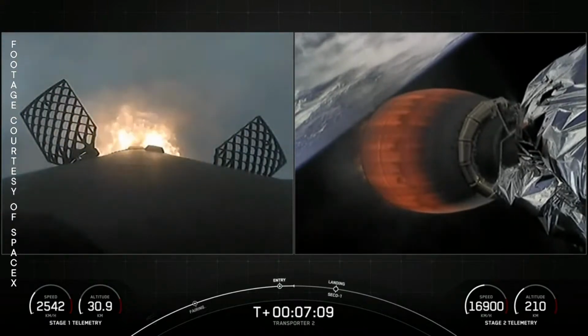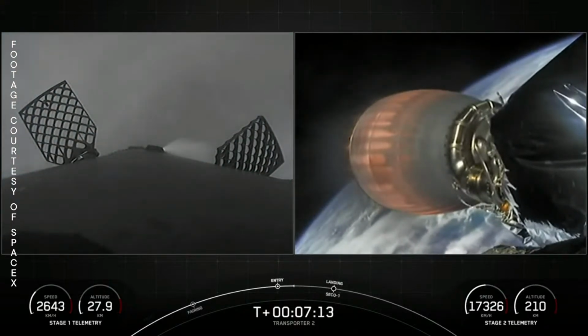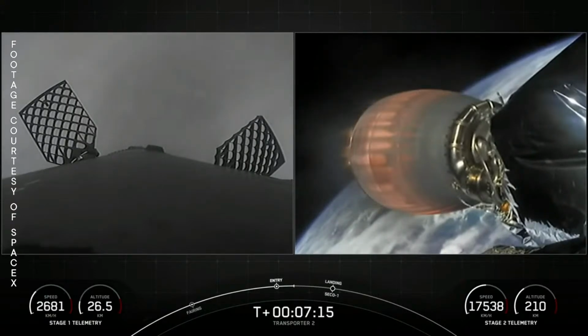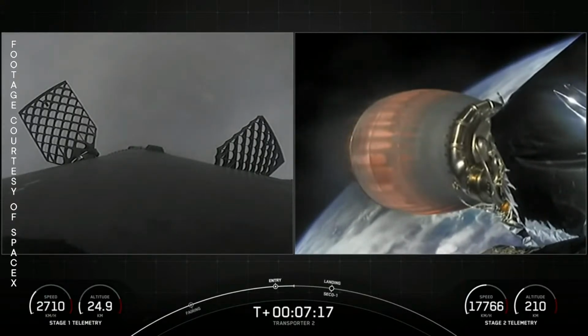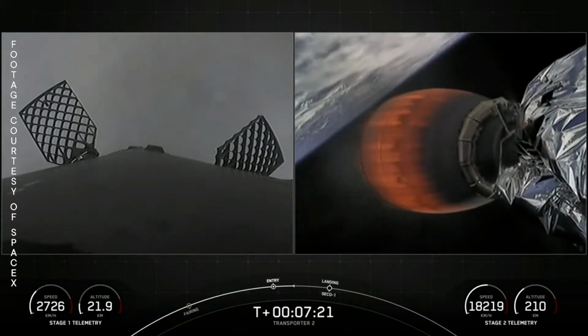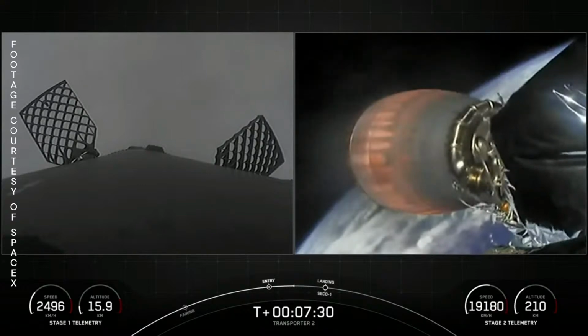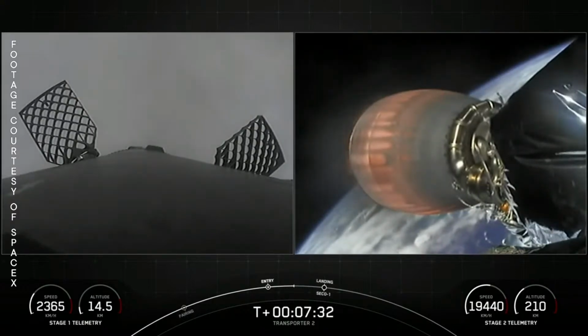Stage 1 entry burn shutdown. And successful completion of our second of 3 burns. As I mentioned earlier, we are going to be attempting to recover the booster for an 8th time back on land at landing zone 1. The first stage has 1 more burn left, the landing burn. It begins just before we touch down and provides the booster with a soft descent before we land.